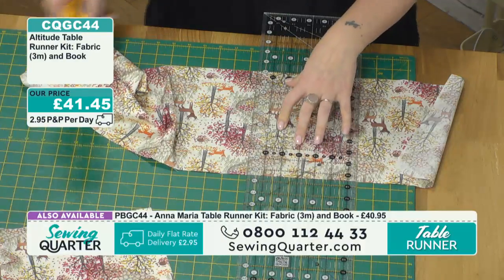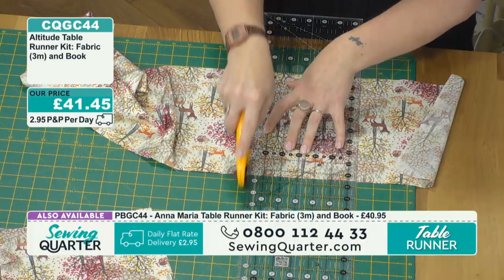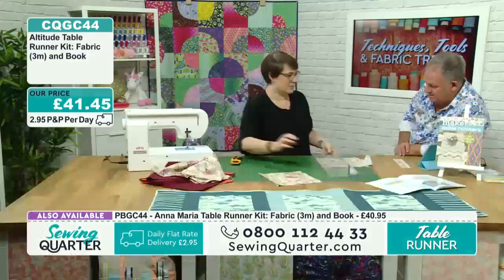But she does explain all of that in her book handily. So perfect for a beginner like me. Dressmaker, I mean.